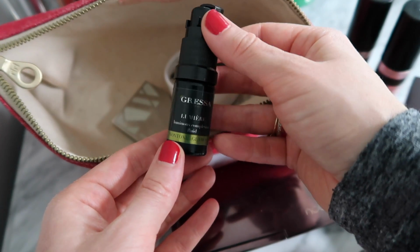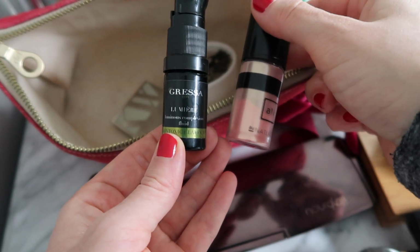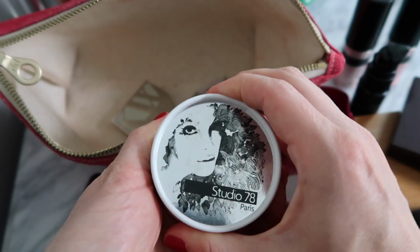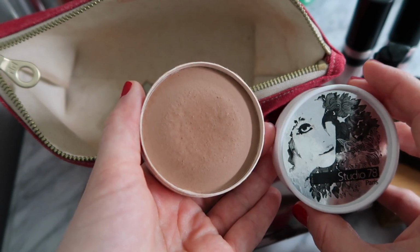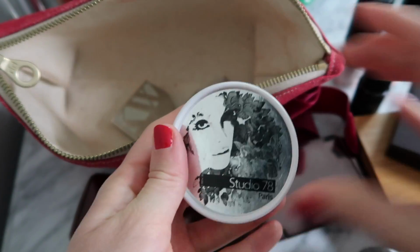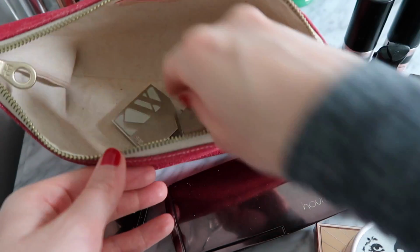I have Gressa Lumiere in the shade Eva. I like this a lot. I tend to wear it more in the winter, and it actually pairs really nicely with the Au Naturel Pink Champagne blush. Just talked about this in my recent favorites video, the Studio 78 bronzer. So if I'm doing a powder bronzer, I don't want to do the cream. This is what I've been doing, and I've definitely been reaching for this more than the Charlotte Tilbury bronzer, for example, but I think those are my only two powder bronzers, aren't they?